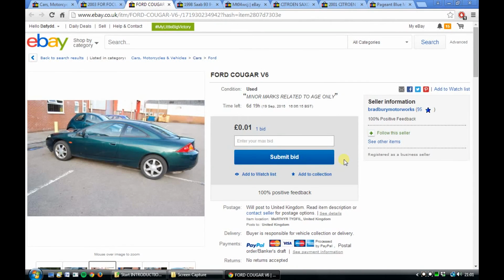Here we are, we have a Ford Kuga V6, and this is a no reserve auction, and it started off at a penny. You can tell it's a no reserve auction because it doesn't say reserve not met next to the price. We therefore know there's no reserve on this. So it could go for £10, could go for £1,000, we don't know.